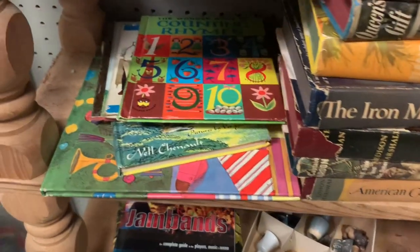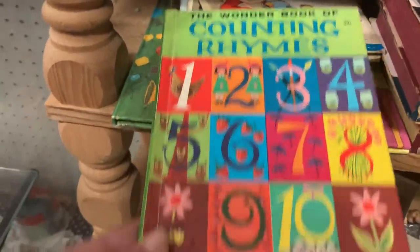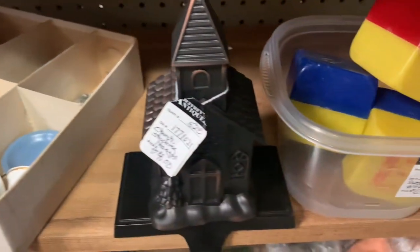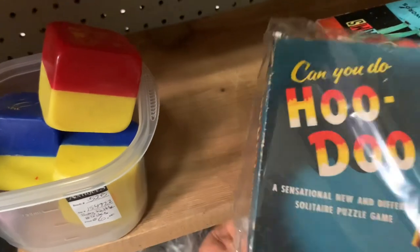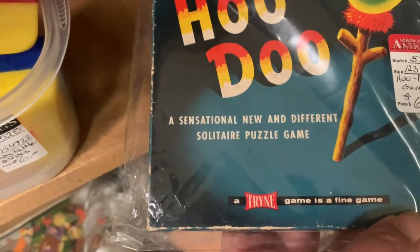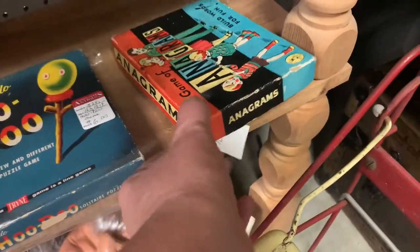This booth had a lot of cute vintage toys and books and games. I get kind of caught up sometimes thinking about what Max might like. I also look for cards and stuff for package toppers. These are sweet. Love the graphics on those. And those.